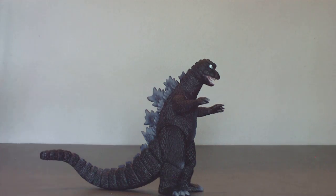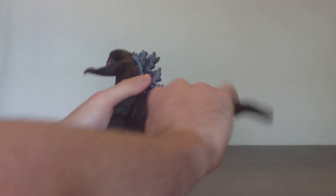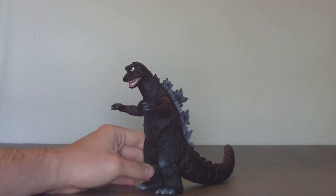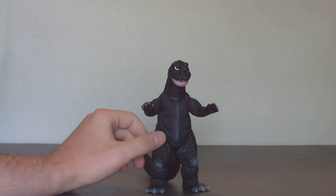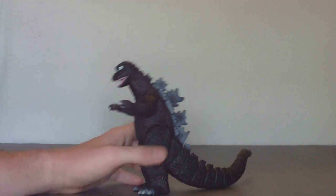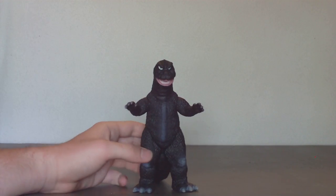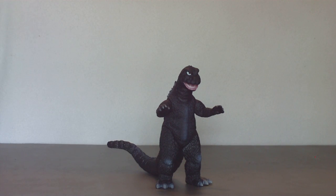The head is in a fixed position. It is attached to the body. It is like one piece. And the tail is on a glue seal, so it can't move. But I promise you, if you do break that, it will move just like any other Bandai figure. It's not just glued into a slot. It's actually spinnable. Okay, so there's 1968 Godzilla's articulation.